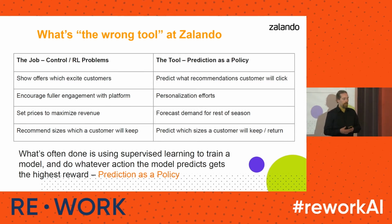I showed you where this can go wrong, but it happens with other things too, where we try to encourage fuller engagement. There's always some sort of personalization effort, but this is very difficult since you're trying to get somebody to engage with something they've never engaged with, and you try to use personalization on that. So that's always going to be a bit tricky. Set prices to maximize revenue: there you forecast demand for the rest of the season, but this is tricky because the prices that you set influence the demand that you have, and then the demand you have influences the price that you set, and so on and so forth. So just using a prediction is going to cause you problems there.